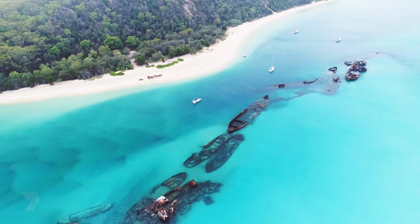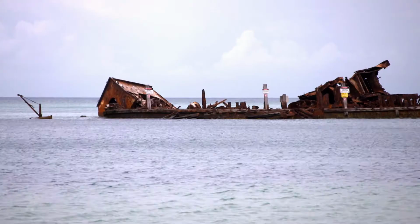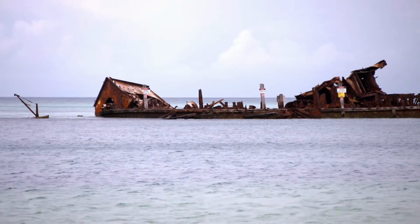It's kind of weird, right? These big, huge ships just lying on the bottom of the seafloor. But after a while, these wrecks actually become artificial reefs and habitats for the local wildlife. I'm not going to explore them alone though. I've got my friend Sam here to help me have a look.